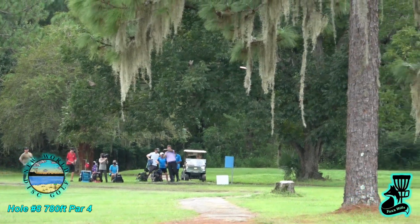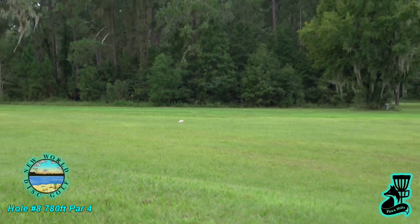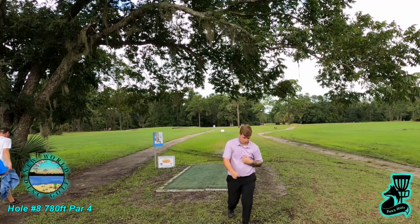Aaron going with a much straighter approach. Looked like he might have just taken a little off and tried to stay in bounds and get in a good position. So that was ideally scary. Good play.